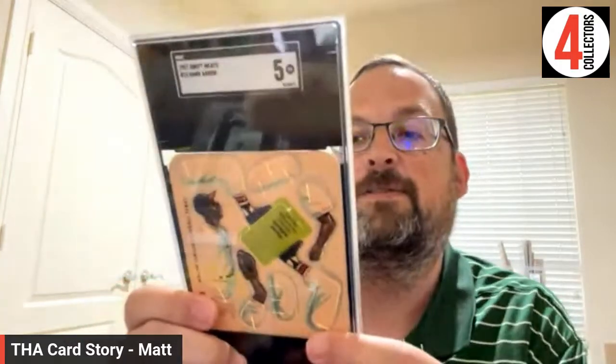I picked this up thanks to Scott over at Baseball Cards and Curiosities. He found this at the Dallas Card Show and moved back the next day, and they still had it there, and I was able to get a really good deal on it. So thank you, Scott, for looking for me.